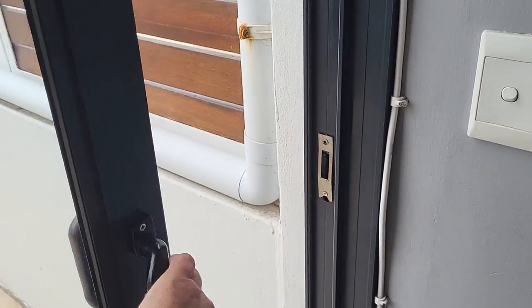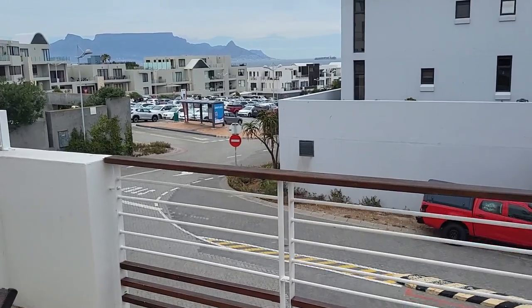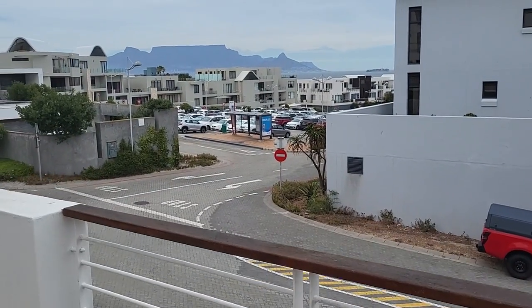So I'm gonna show you now what it looks like in the room. There you go. Beautiful Table Mountain.